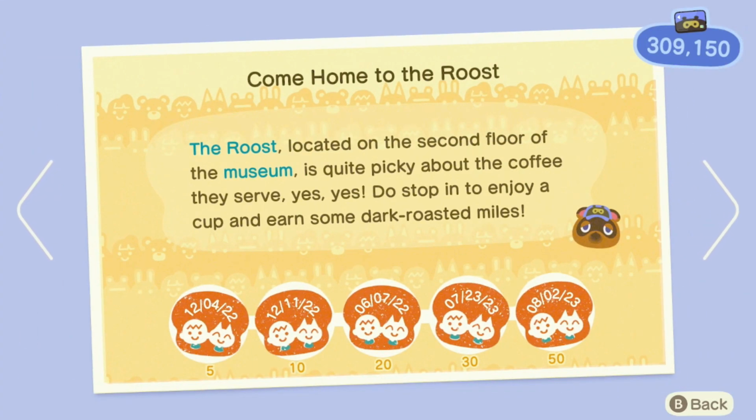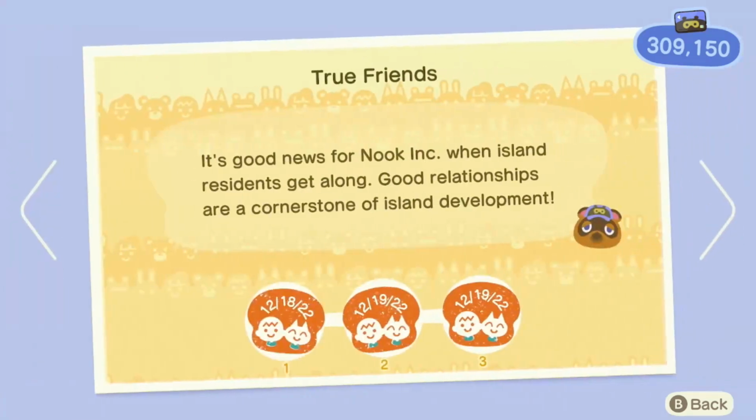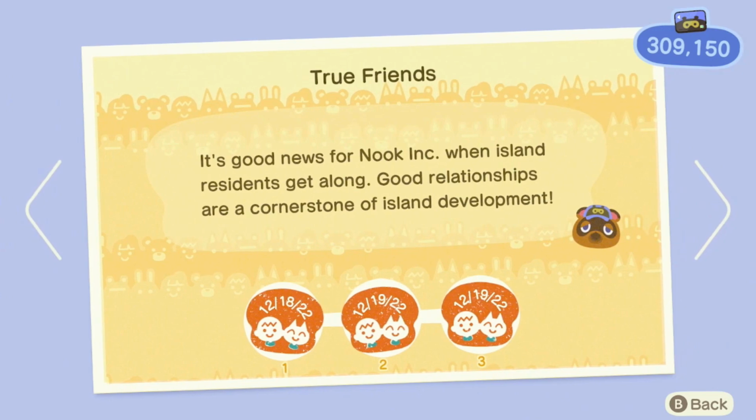Had 50 cups of coffee at least with Brewster at the Roost. I would go in, I'd be all tired and down, and Brewster would say, "Here, have a cup of coffee with some pigeon milk." I didn't want to tell him I don't like pigeon milk because I like Brewster, so I would drink it. The caffeine would get me going again, but I don't know about that pigeon milk. Had to do 50 stretches. I think it was 50, yeah.